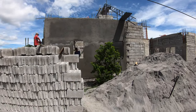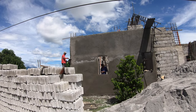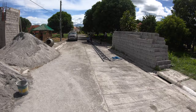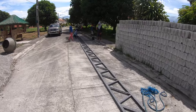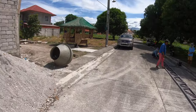A little more plaster coat still working. Now they're going to start doing the cornering for the windows. Make sure those are nice. And the welders are still working on extensions. They're putting a couple of these together, and then they're going to move it up into place here shortly.